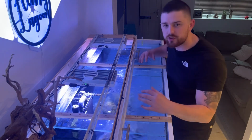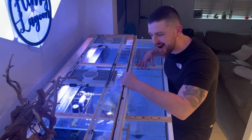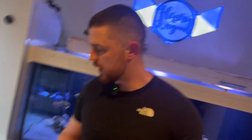But in a tank like this, which is fish only, it's only going to be beneficial to your fish. It's going to get good oxygen exchange into the water, and obviously that's going to be very, very beneficial and good for the health of your fish. So if you want to go out and get yourself a power head, depending on the size of power head you get, you can end up spending a little bit of money on them.